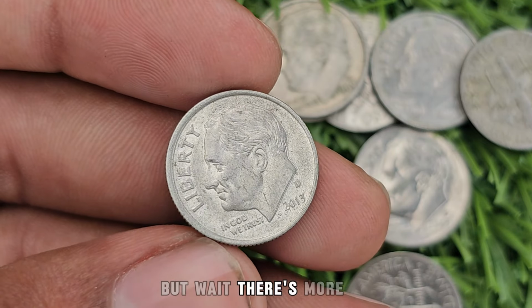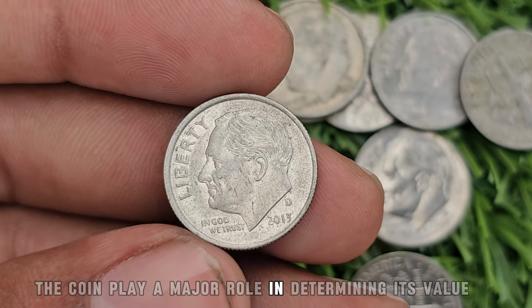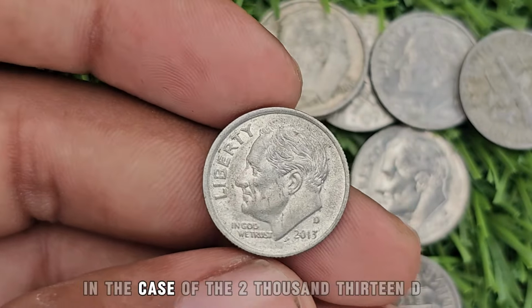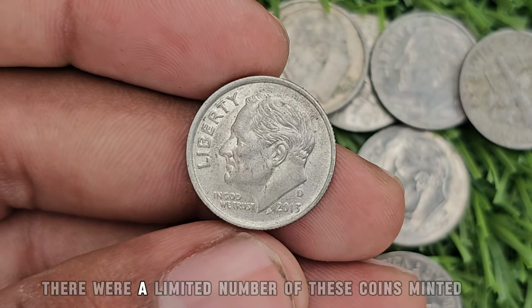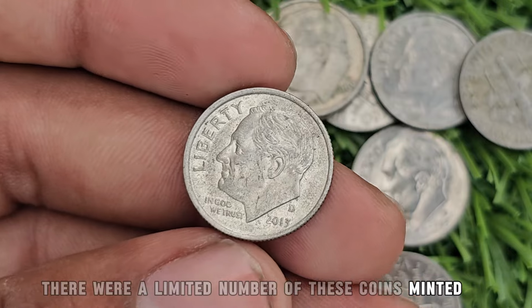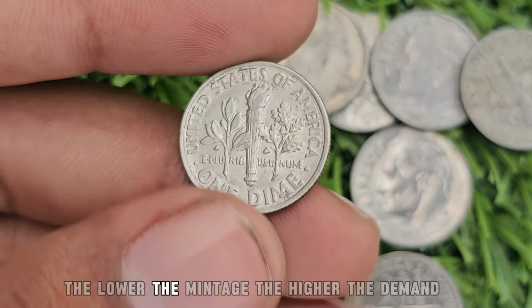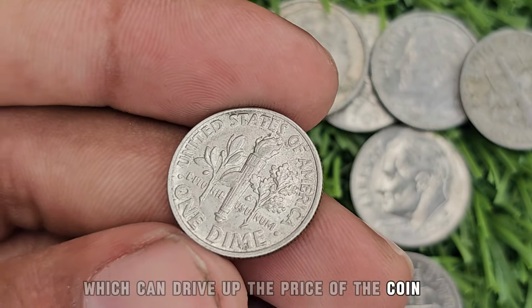But wait, there's more! Not only does the condition of the coin play a major role in determining its value, but so does the mintage. In the case of the 2013 D Roosevelt one dime coin, there were a limited number of these coins minted, making them even more rare and valuable. The lower the mintage, the higher the demand, which can drive up the price of the coin significantly.